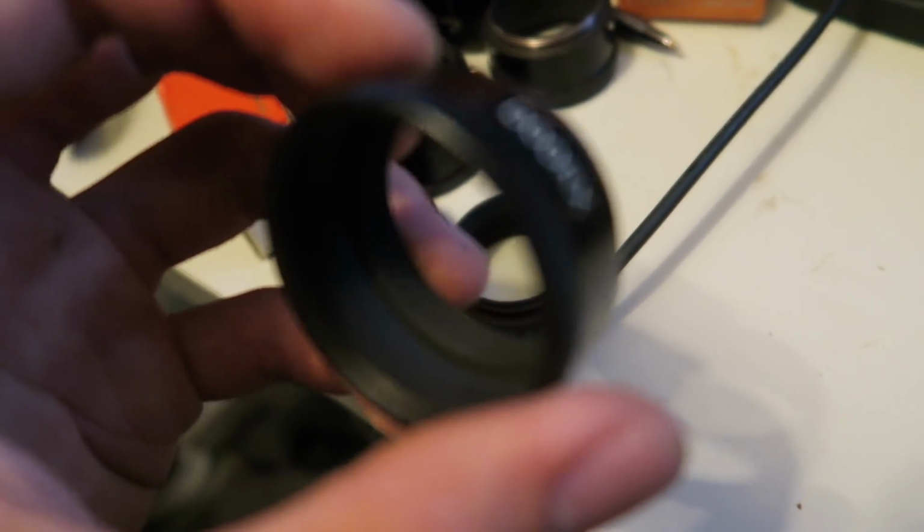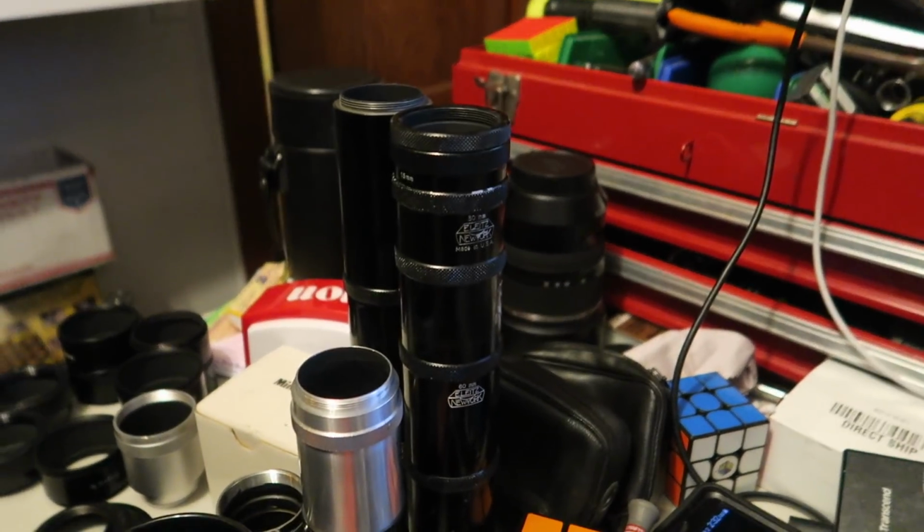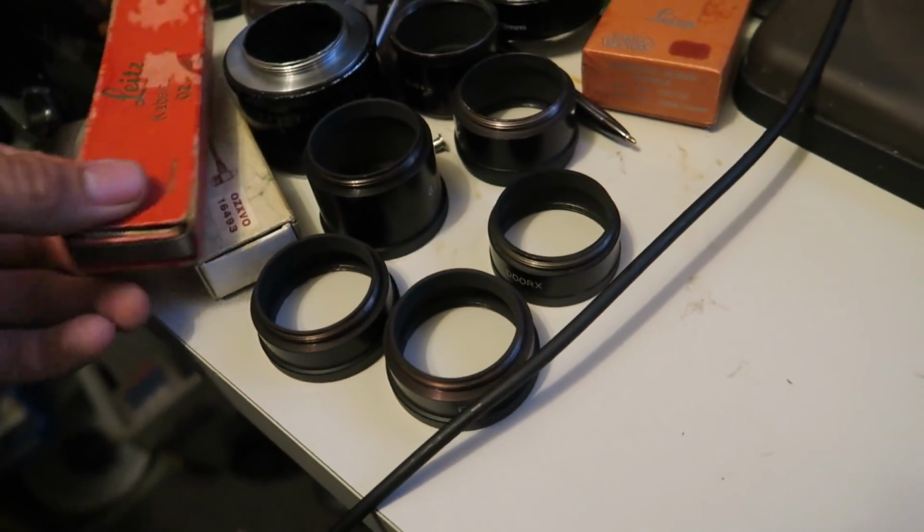I looked this up the other day, and if I remember correctly, this is worth around probably $75 to $100, which is really crazy for one little ring, and especially since it seems exactly like some of these other ones right here. So that just really shows you the Leica stuff and how oddball it is.